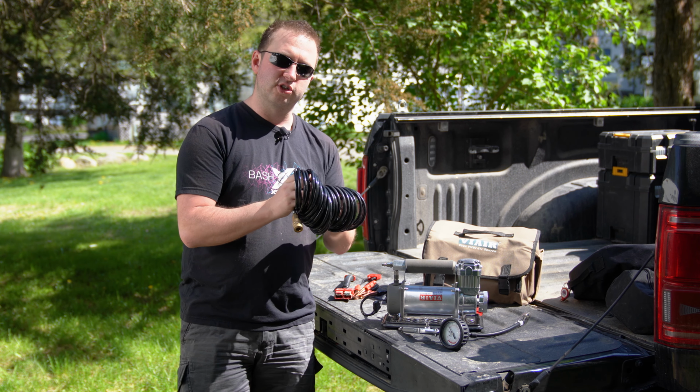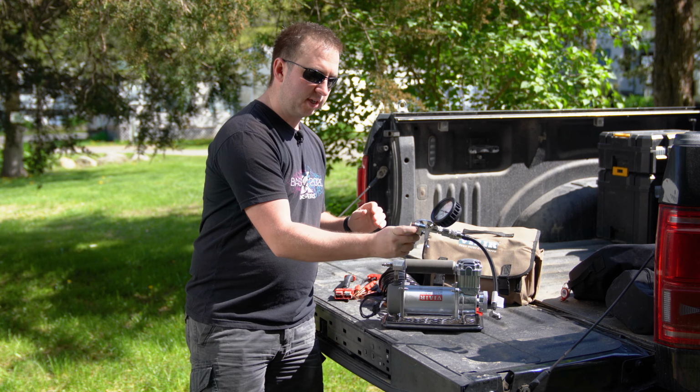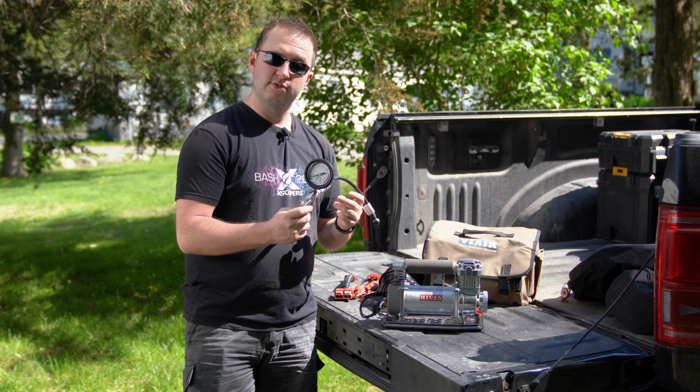On our trailer, that's not so much of a problem, but it has been useful in the past to reach over to someone else's trailer, for example, to help them out. And then it comes with this gauge and the adapter to connect onto the tire valve to inflate the tire. I've actually found this valve to be very accurate.